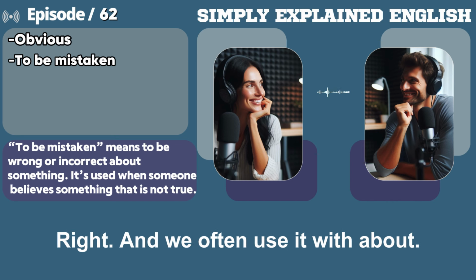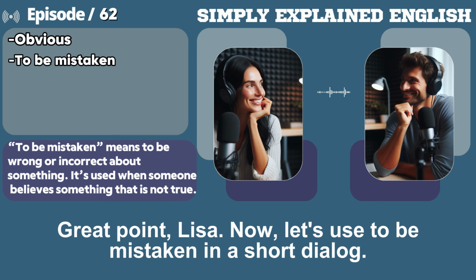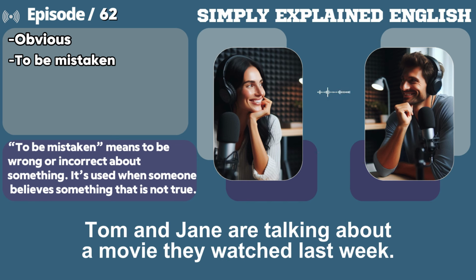Right. And we often use it with about. For example, I was mistaken about the date. Great point, Lisa. Now, let's use to be mistaken in a short dialogue. Tom and Jane are talking about a movie they watched last week.